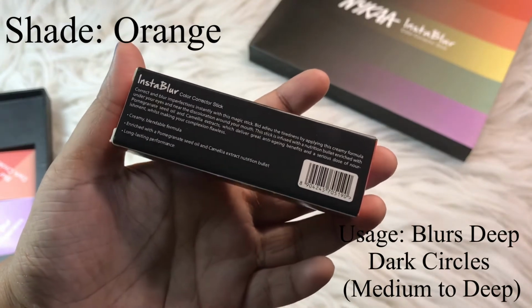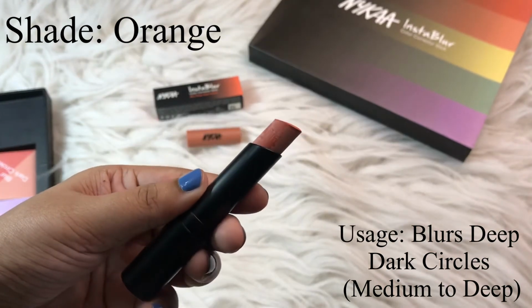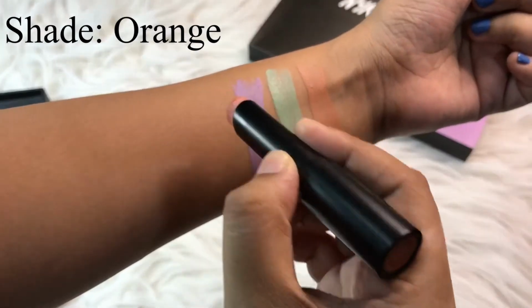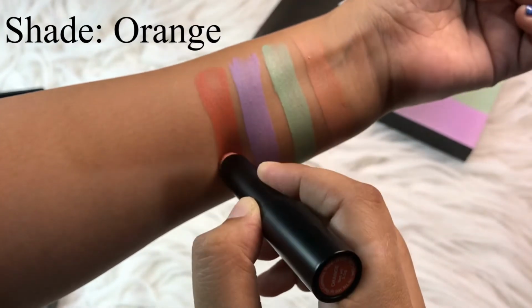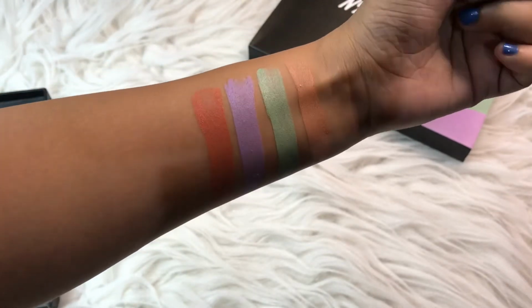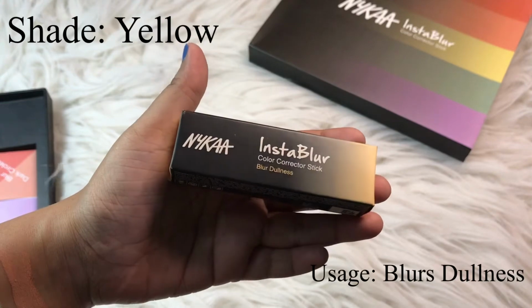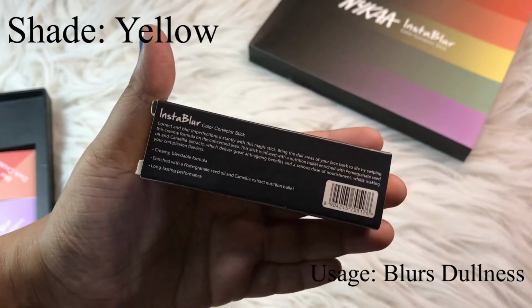Dark circles, and it's suitable for medium to deep skin tones. At last, we have the shade yellow, and it is used to blur dullness.